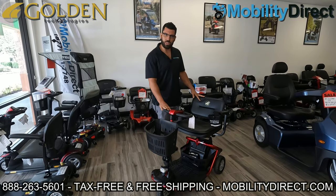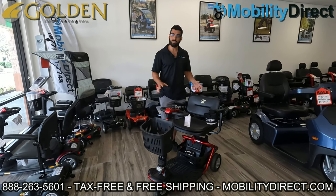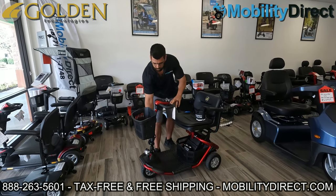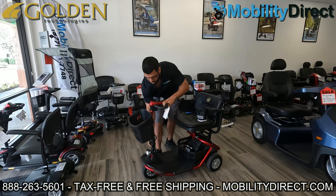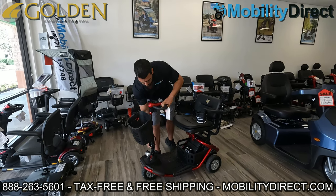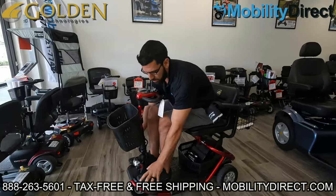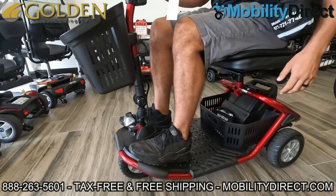Again, I have the Golden LiteRider. This is the three-wheel version. It's available in a four-wheel version as well. But with the three-wheel version, you get a ton of leg room, because there's no wheel wells over the two wheels on the front. With the four-wheel version, you don't have the extra foot space because there are big wheel wells. These scooters come with 9-inch tires.